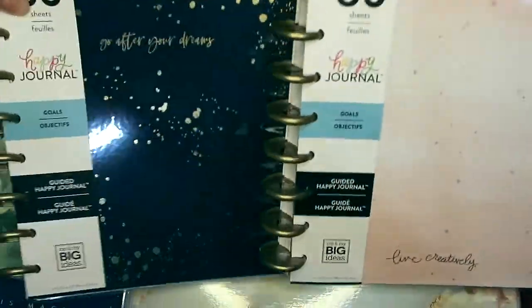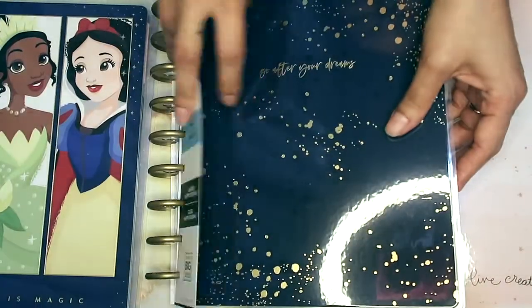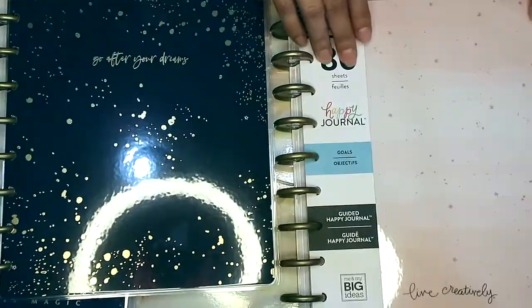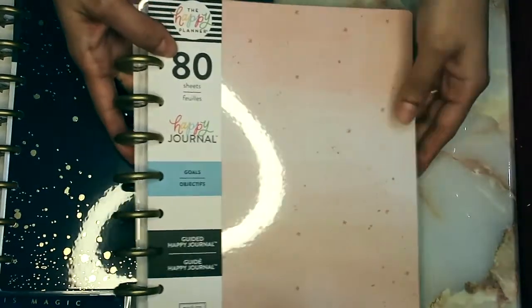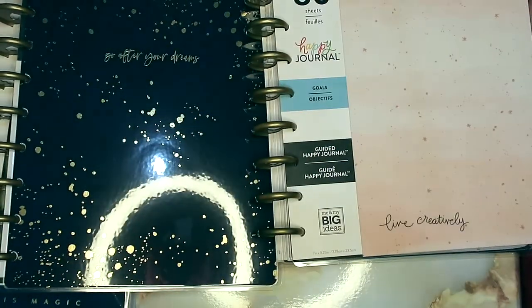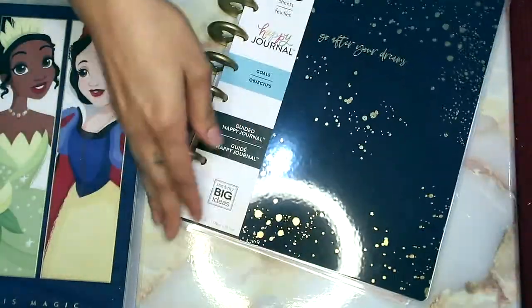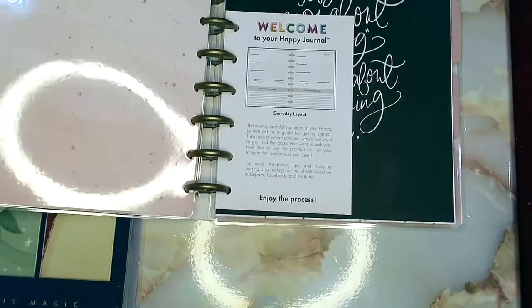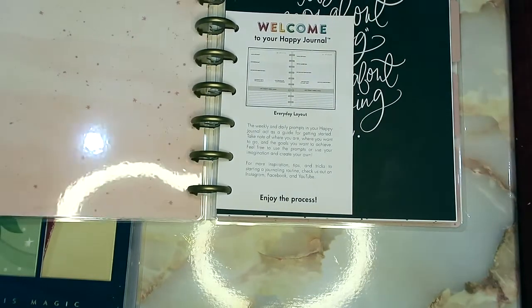So this is the same journal, but I don't really like the cover too much, how dark it is. So what I did, I just flipped it, because I prefer the inside of the cover. I bought 2 of the same one, because this journal only has 80 sheets, and it doesn't have enough for even half a year. It only has about 4 months' worth, I believe.